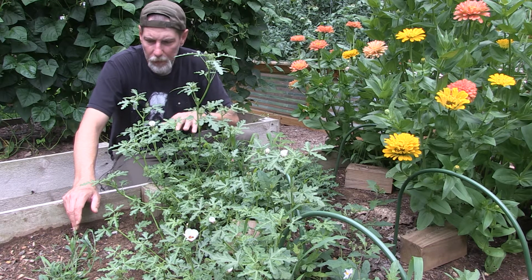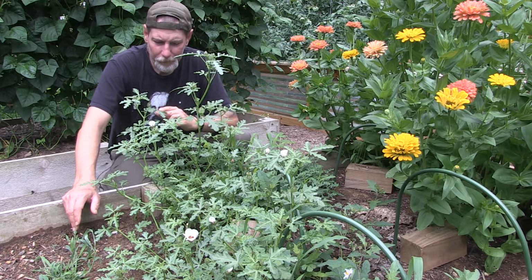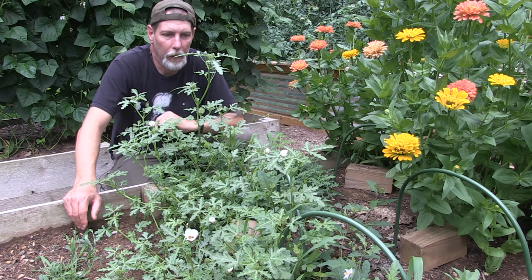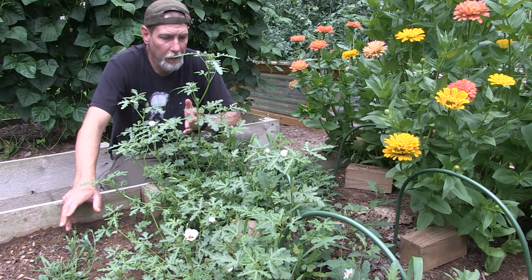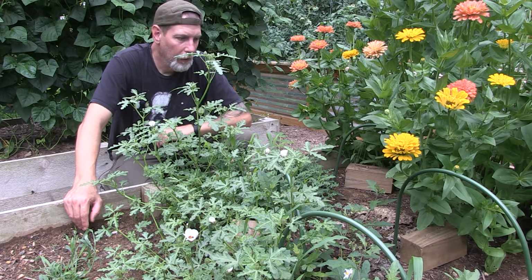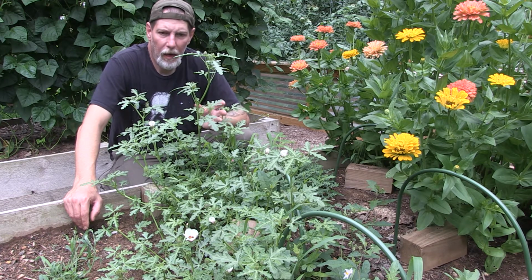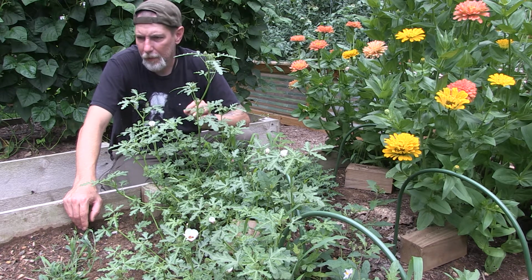When I first saw these plants, I thought it was a watermelon because of the leaves. I didn't really look at it that closely, but the leaves just kind of reminded me of a watermelon. But I came out here today and they had all these blossoms on them. I haven't really been paying attention to this bed. And they had these flowers that were blooming, and they looked kind of like a hibiscus to me, but not quite.